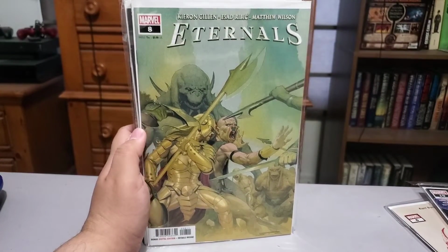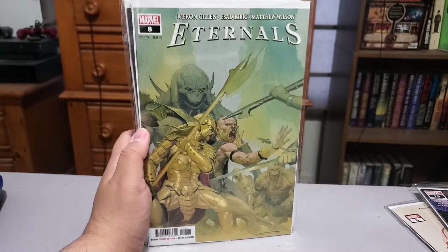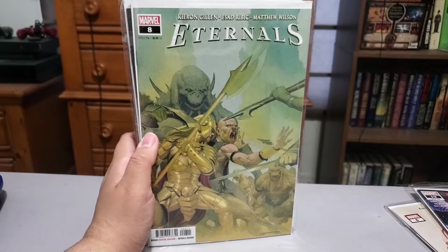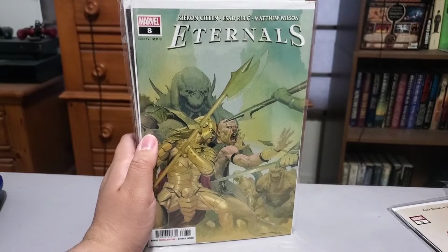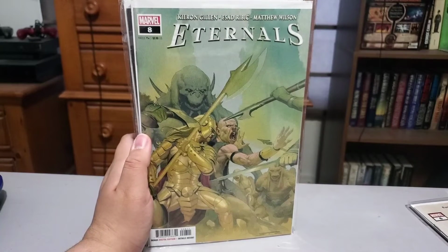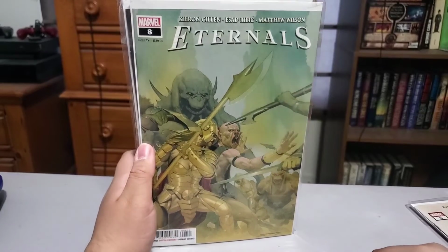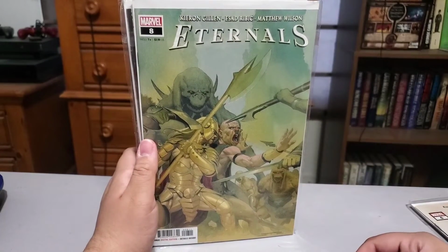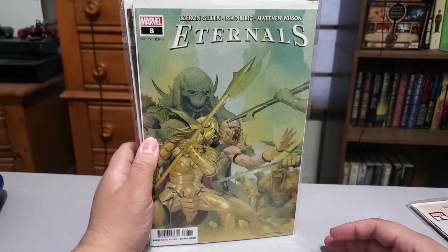Eternals, number 8. This has probably been my sleeper series so far of the year. I've really enjoyed it. It's got a lot of one-shots in it already, to be fair, like the Celestial one-shot from last time and all that stuff. But Kieron Gillen has always been really good with all the cosmic stuff. And Esad Ribic, I love his art. I've loved his art since his Thor run. And it's a pretty solid story. I can't really complain.